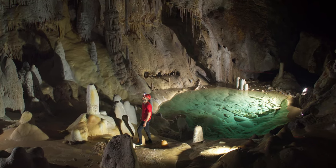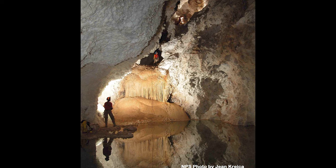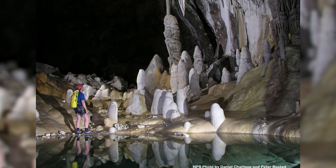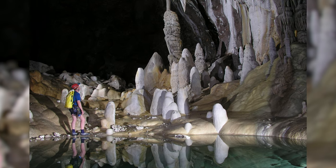The pools here are typically alkaline with a pH between 7 and 9, and they often have few nutrients to support life. However, this doesn't mean that they are devoid of life. Instead, the bacteria inside this cave have to get creative to thrive in such a harsh climate. Down here, you find extremophiles.